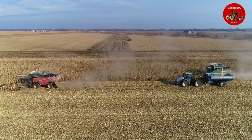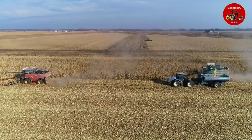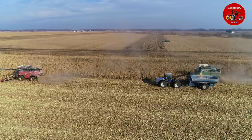But still, two combines, three tractors and grain carts all running the same field makes for a good video. This farm in this area, I've had a lot of good video opportunities here in the last year, so appreciate that. And I am going to turn it over now.